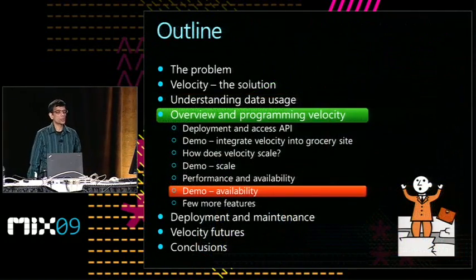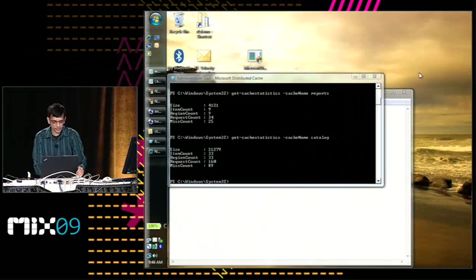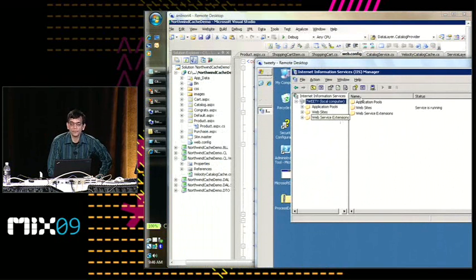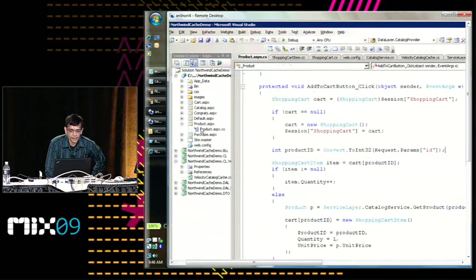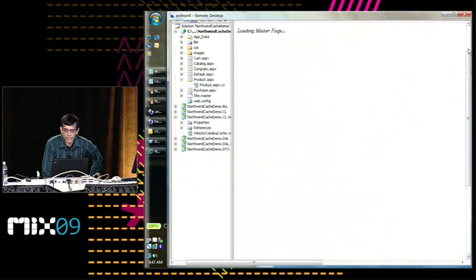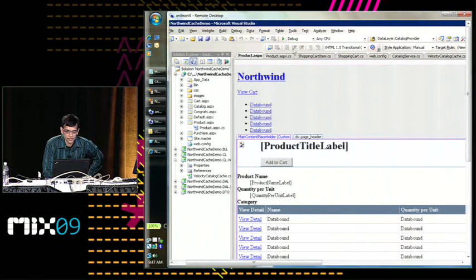So I'm quickly jumping to a demo to show you how this works with our grocery cart example. Let's jump back to my machine. Actually, I have remotely logged into my machines at work. I have 2 machines here, Anil Nori 4 and Tweedy. I've installed the same grocery example on both of them. The only difference is I've also integrated the shopping cart with Velocity. We didn't see the shopping cart quite yet. If you look at the product.aspx, you see this Add to Cart button when it comes up.